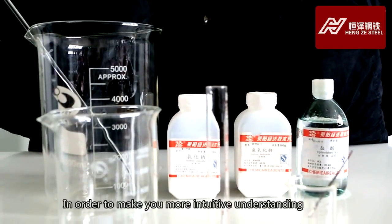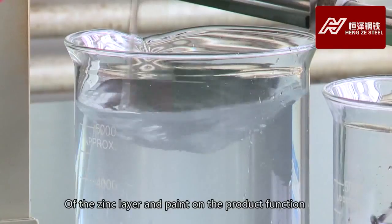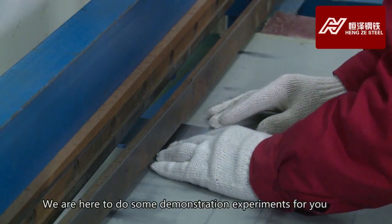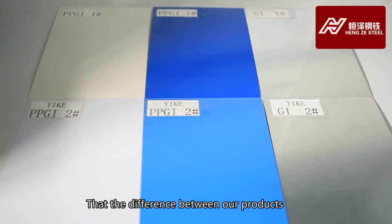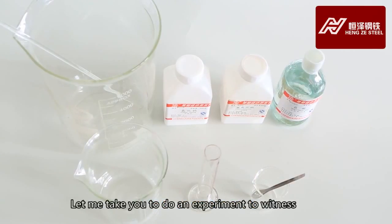main indicators for evaluating galvanized and color-coated steel coil. In order to give you a more intuitive understanding of the function of the zinc layer and the paint on the product, we are here to do some demonstration experiments for you. At the same time, we also want to prove the difference between our products and general market products. Let me take you through an experiment.